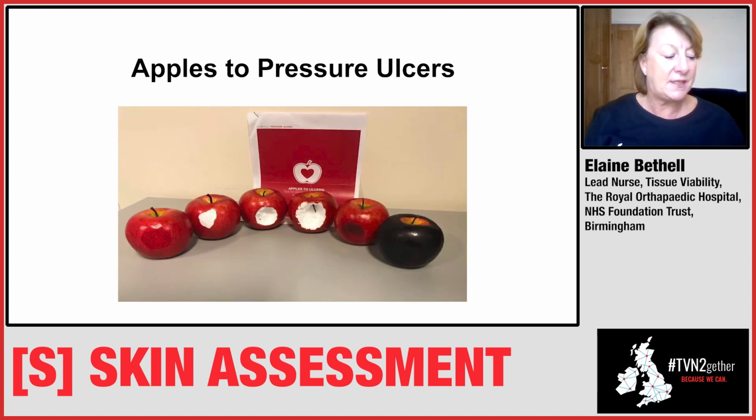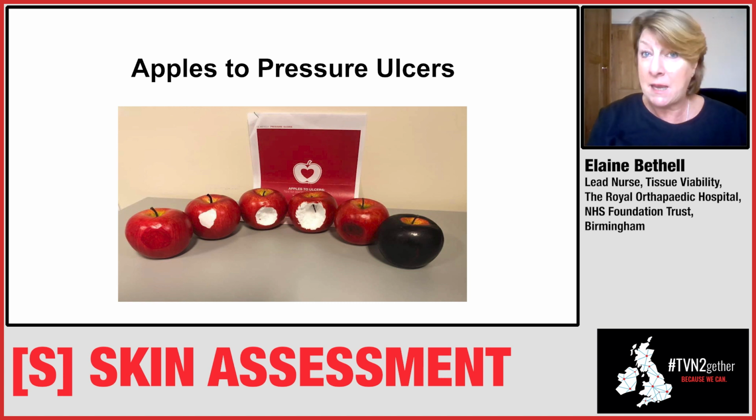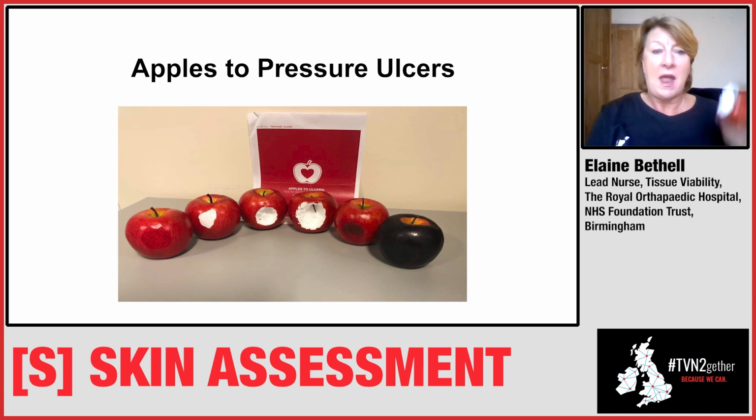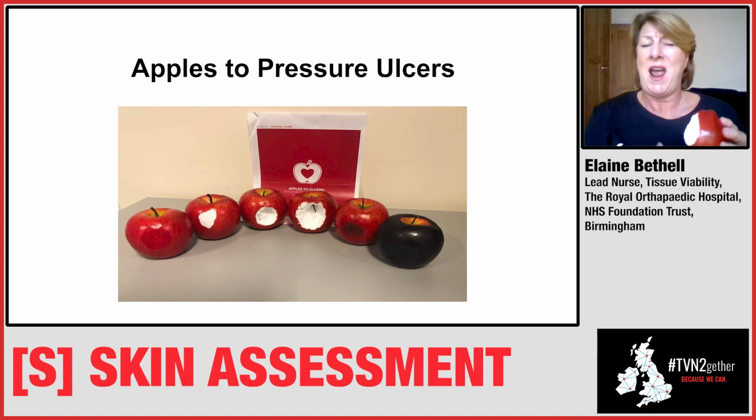And to help you understand that, I'm going to demonstrate this using my apples to ulcers. We have a category 1 pressure ulcer. I take a little bite and it's a category 2, fairly superficial, will heal quickly. Bigger bite, a category 3, and I take a big bite and I'm through to muscle, tendon and bone, and that's where I've got the pips and the apple core and I spit it out.